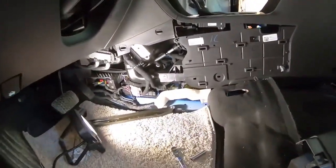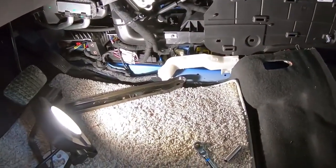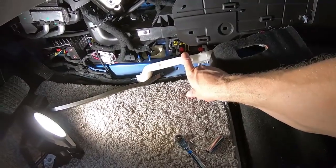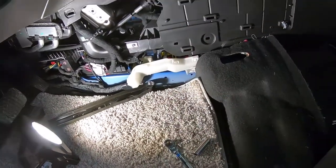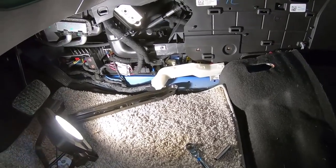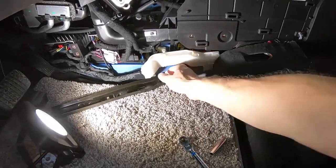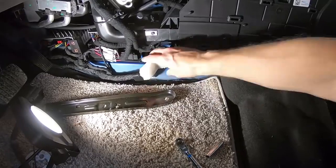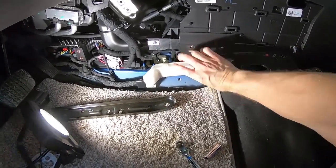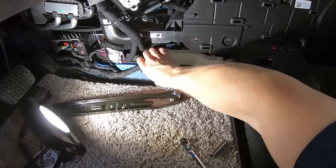Alright guys, so that actually went in much easier than it came back out, and you can see that module is squirreled way back in behind there. So I can go ahead and drop this console back down. We'll get these wiring harnesses. These are just push buttons here, little Christmas trees. I'll get these pushed back in.